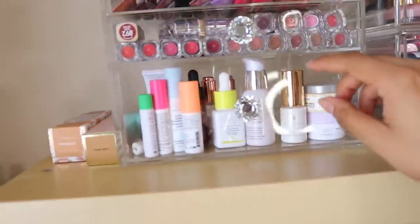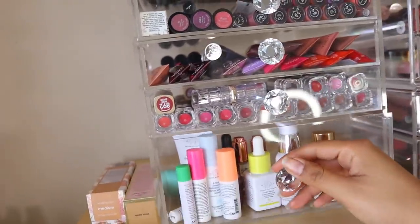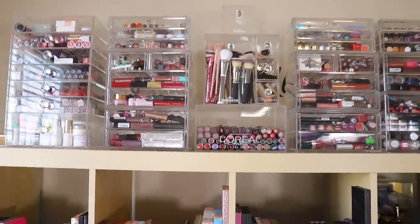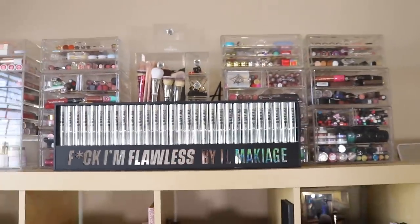And then over here is my minis. I did empty it, you guys. I did declutter that. And then some stuff I've had for a while, and it's just sentimental. So I hold on to a lot of sentimental things because it just means a lot to me, you know? And then there's my El Makiage.